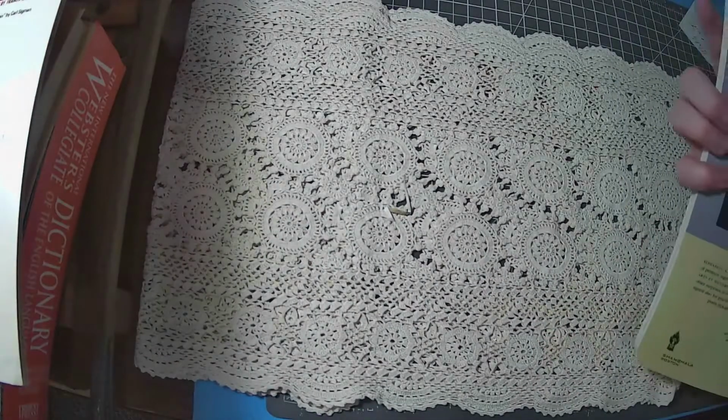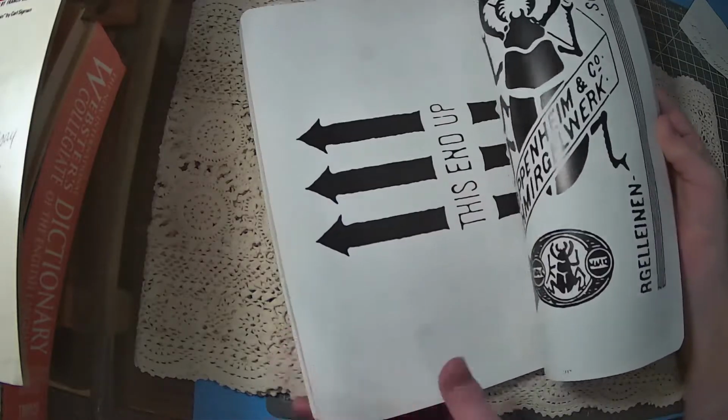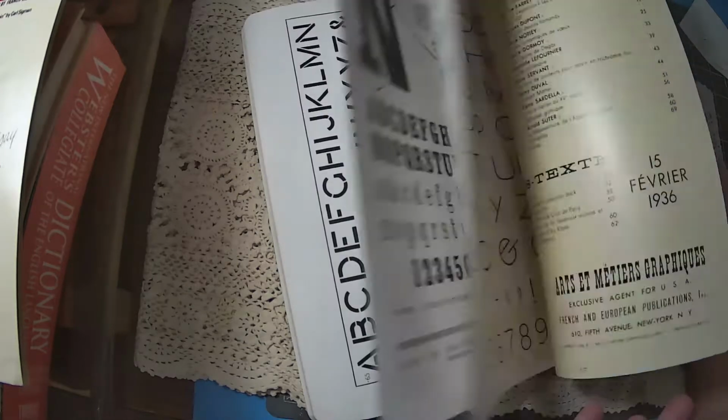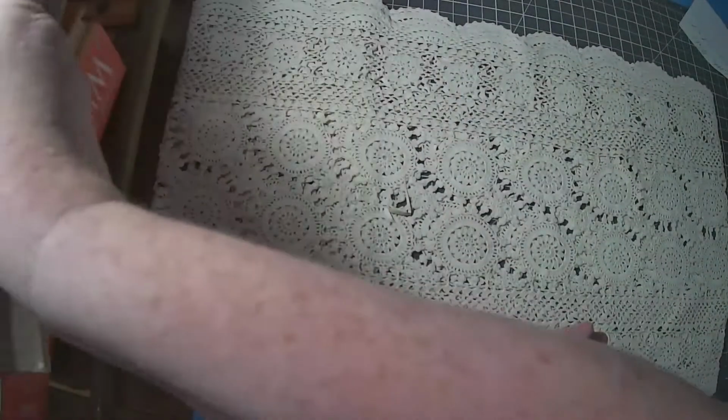And then this, also $1, and it just has all different fonts. It's full of different fonts. Ooh, look, I didn't see that. Nice. So that will be fun to play with.